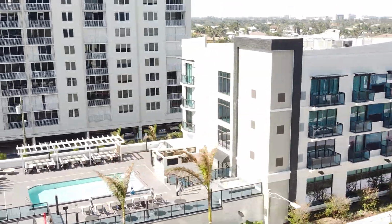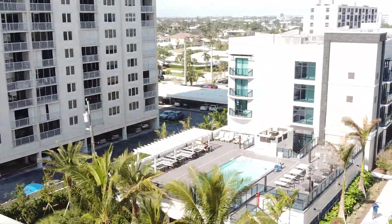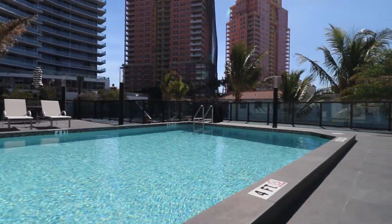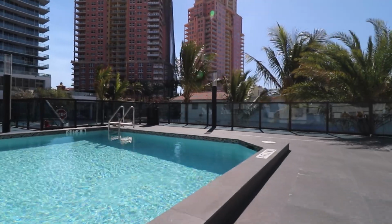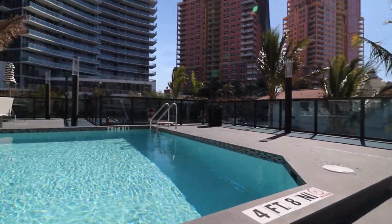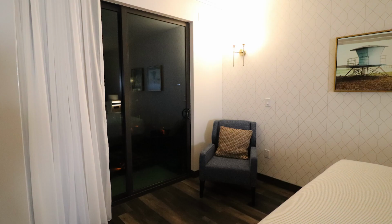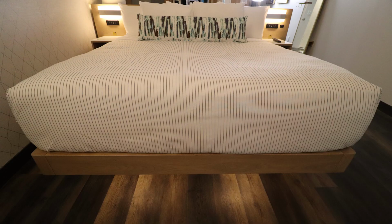Now, this Cambria Hotel has a semi-rooftop pool. It's not quite on the ground level and it's not quite on the roof as well. But for a 97-room property, the pool was actually pretty big compared to the other smaller properties in the Choice Hotel brand.